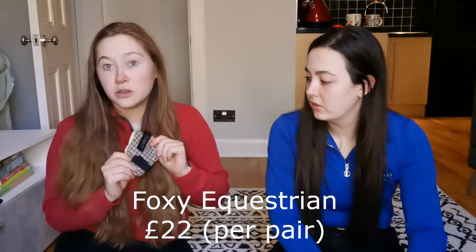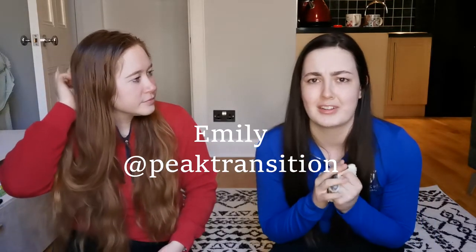They were from Foxy Equestrian and they were £22 each again. These were a revelation because I saw these on Instagram on, I want to say it's Peak Transition, I'll tag her Instagram below, in her story, and I messaged her and was like, what is it? What are you wearing? And like, that's genius. And she just said, oh, it's Foxy Equestrian, and she got back to me straight away, so thank you very much for that, because it's probably going to change our lives.